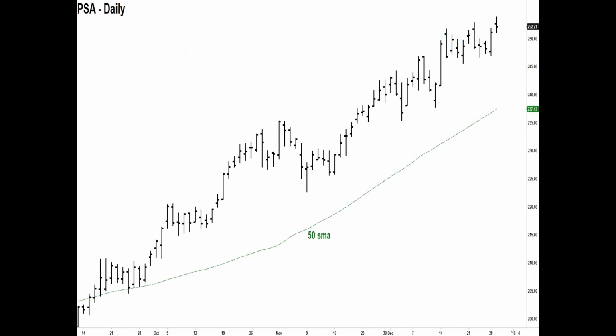How about PSA? Now, this is a much more expensive stock, a $300 stock. We realize not everyone purchases $300 stocks, but we show you this just for the sole purpose of letting you know that you can also apply options to this type of technique.